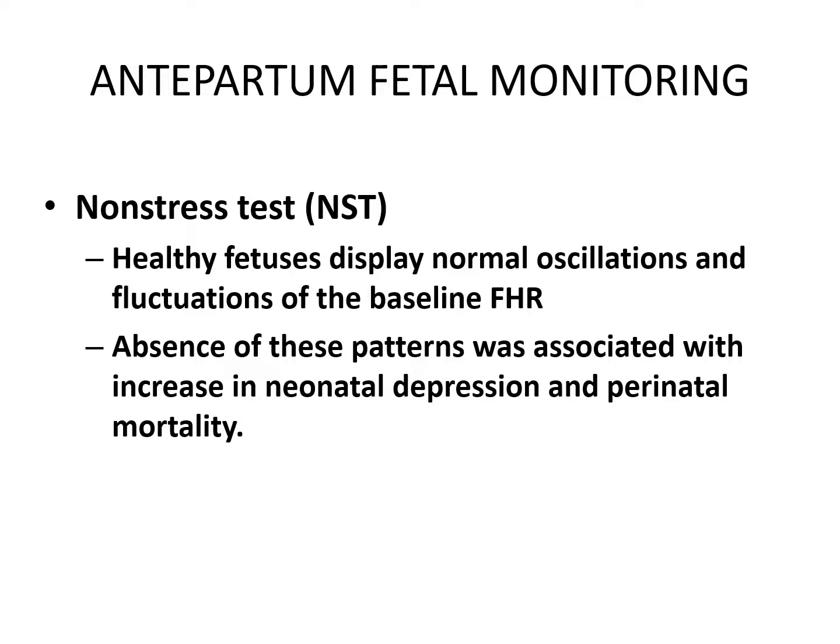Non-stress testing is done in the late second or early third trimester in order to monitor fetuses at risk for lack of oxygenation. Remember, every time that you perform fetal monitoring, you need to apply both an external ultrasound and a tocodynamometer to be able to evaluate fetal heart rates in relationship to contractions.